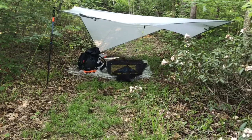Sheltowee, day two, 21 miles, no rain today. We'll see what tomorrow brings.